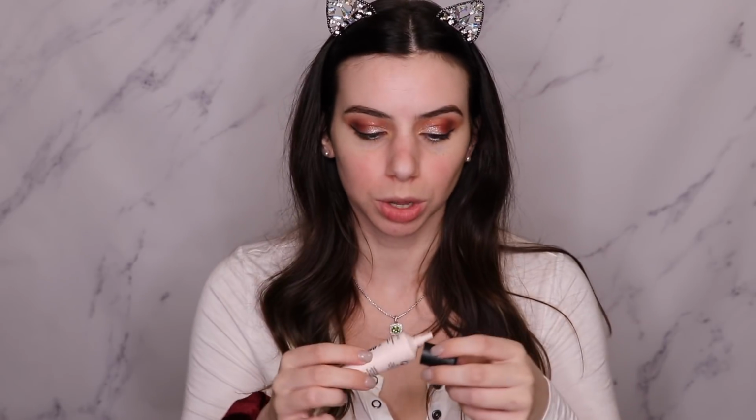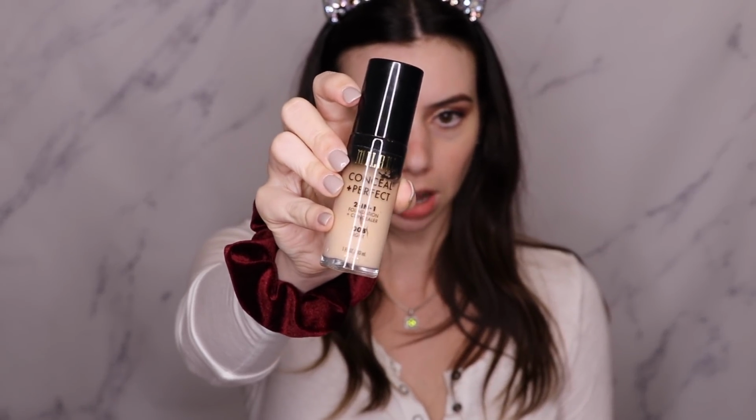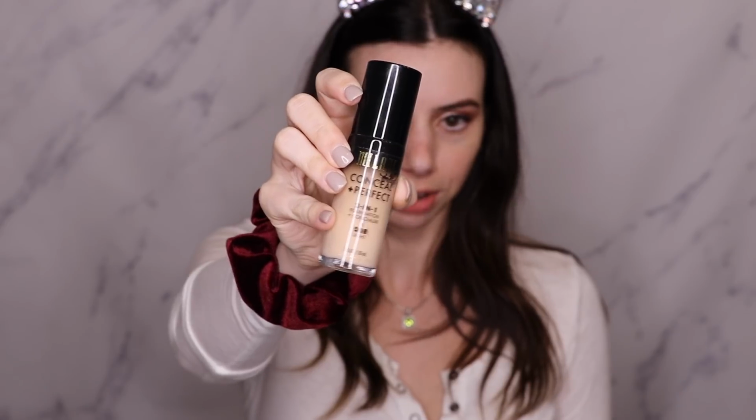I think after I use that Tatcha primer, it's really hard to use anything else. But this one is really good and I used this one for a while. It's hydrating, so I enjoy that. For foundation, I'm going to take the Milani Conceal and Perfect. It's a foundation and a concealer. I'm in shade 00B Light.